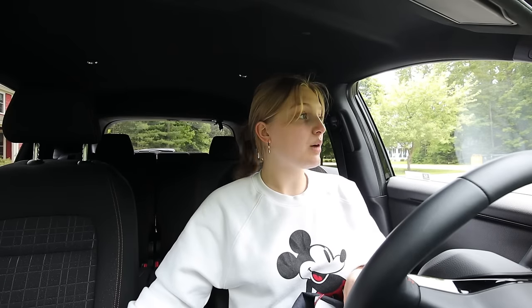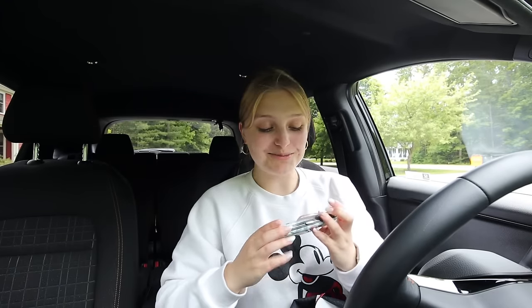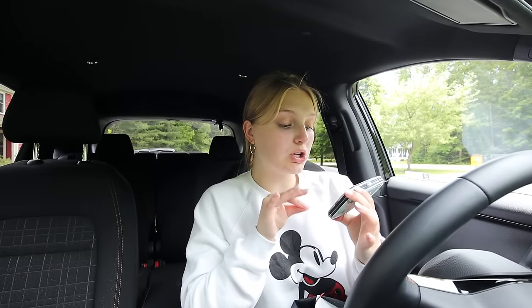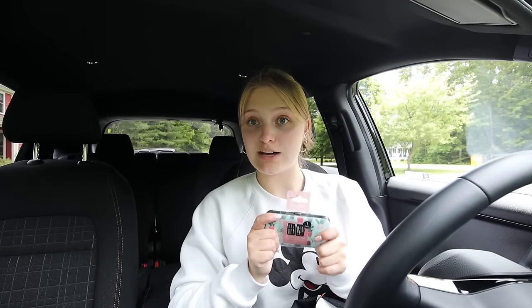And then the other thing I got while I was at TJ Maxx, this is gonna go in my little bag. This is a nail manicure set. I mean, first of all, look at it. It's got plants all over it. You guys know how much I love plants. This has nail clippers, a nail file, mini scissors, some tweezers. This is basically like, if anything ever goes wrong with my nails, I will be able to deal with it.